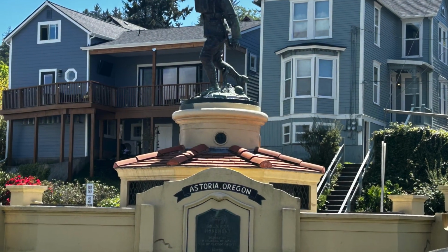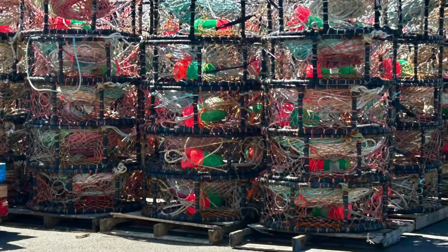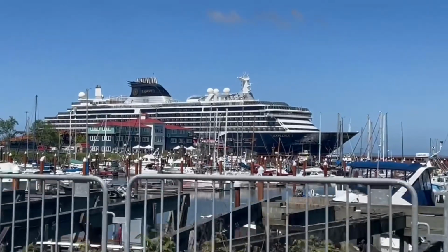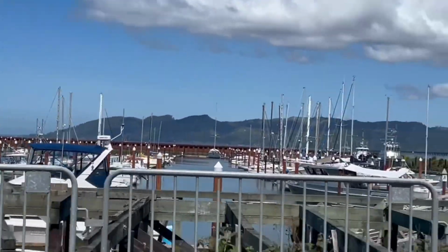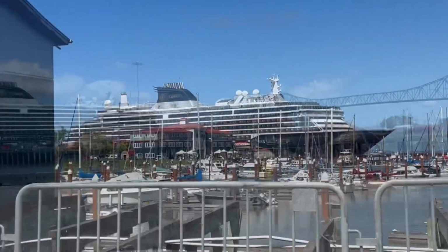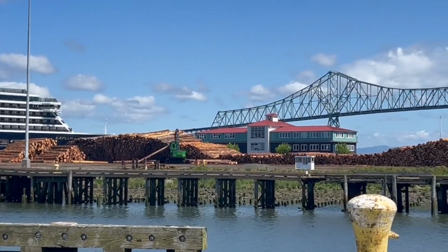So our last stop for the day was Astoria. We didn't really have any big plans for Astoria. There were two things we had on our list. The first one was to eat at a popular restaurant, or actually a little food vendor, and to drive across the bridge from Oregon to Washington. Other than that, we were just playing it by ear.